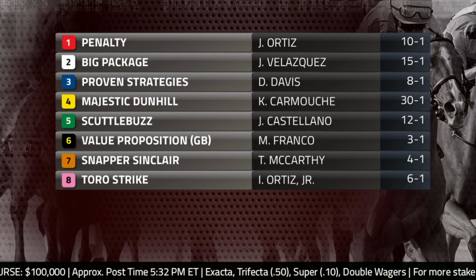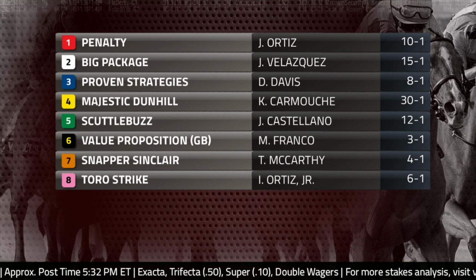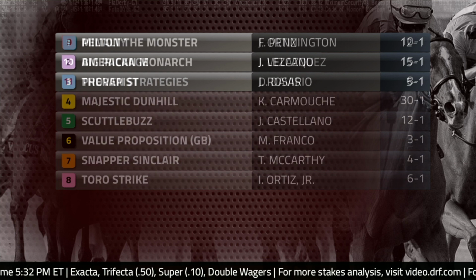The number 7 Snapper Sinclair is a pretty classy runner that's switching back to turf after a series of dirt races, also coming back to this country after an overseas trip. Some others that could take money, including the number 11 Therapist, all the way on the outside.